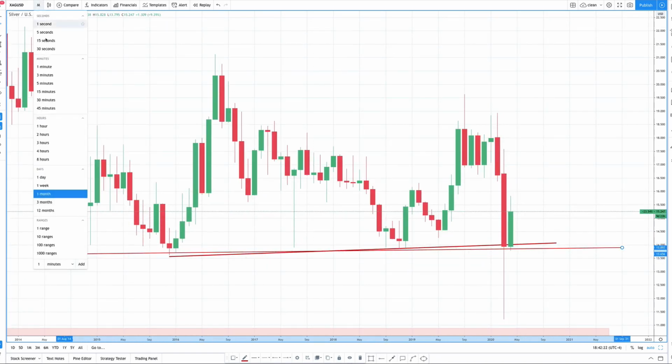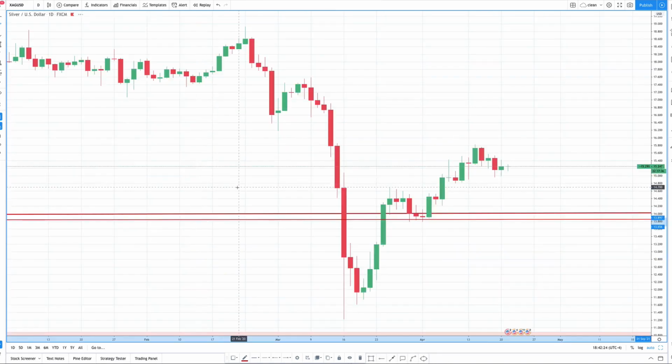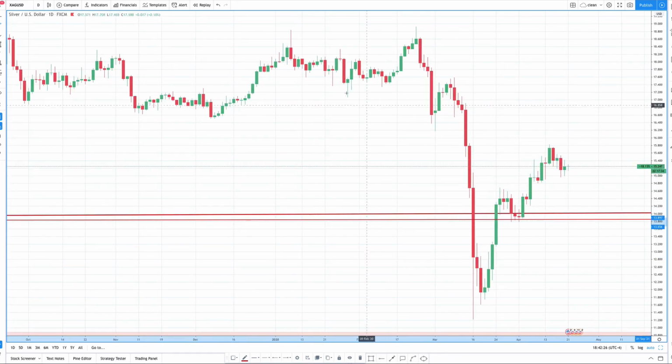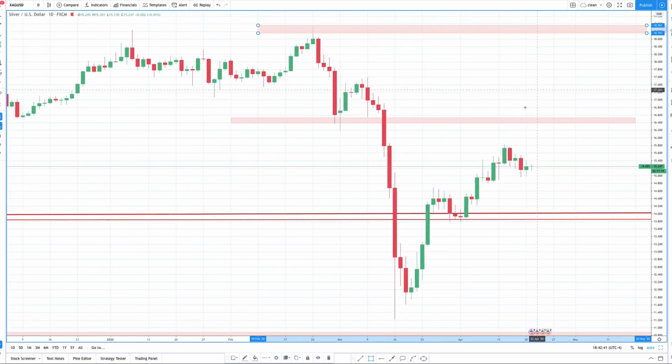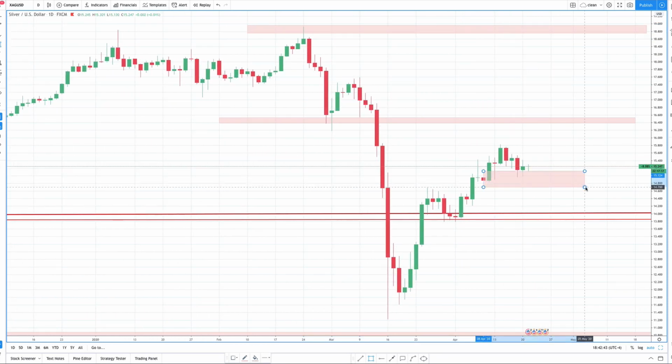If we want to look at the shorter term time frame to see what's happening there, on the daily time frame, I could see a little bit of a move higher here. We want to see what's going to happen when we get to this area here. I think it'll be interesting if we surpass this 16 and a half and then test the 18 and 3/4. But I think in the short term, you might see a little bit of a rally from this area, maybe up to this area here, which I would expect some resistance.